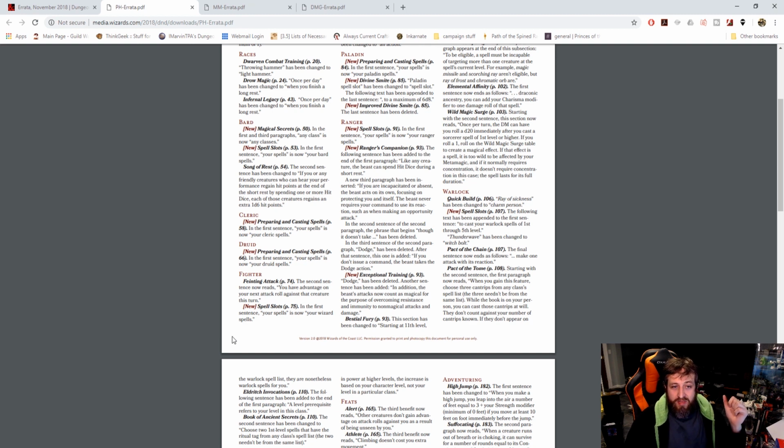But the amount of creatures that have resistance to non-magical damage, or even at later levels immunity to non-magical damage, is staggering. So the fact that your whole class, your whole function of your class, is this Beastmaster piece, and your companion becomes not viable, that's big. So that's awesome.